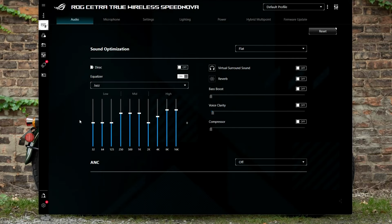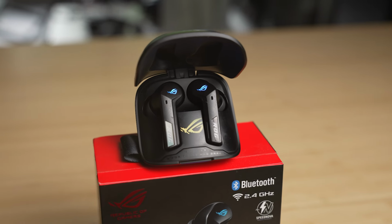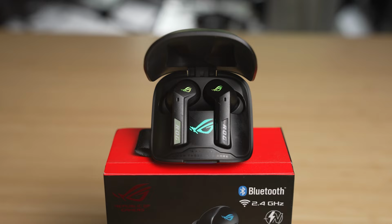But despite tweaking that EQ, I never found myself as impressed with the sound of the Cetra Speednova earbuds as I was with the Sony InZone buds. With the Sony InZone buds, I was instantly impressed with the imaging, being able to pick out different instruments and where they are placed across the soundstage, which is great for music, but also really crucial when it comes to gaming as well.